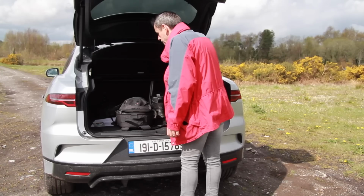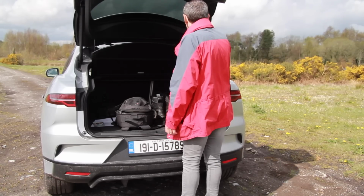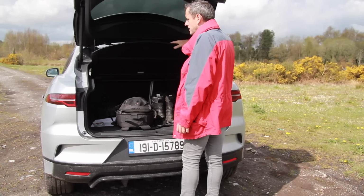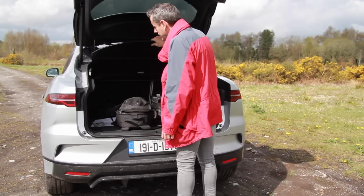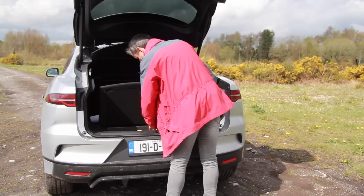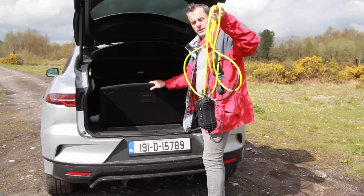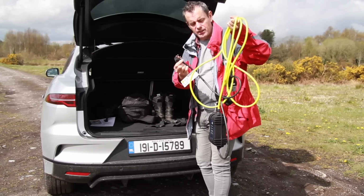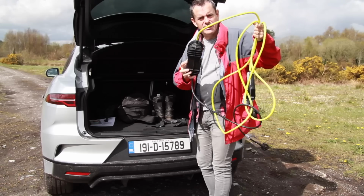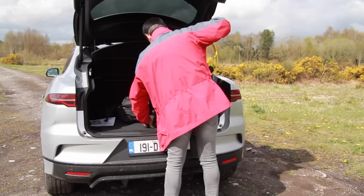There's a 12-volt socket in the boot, a shopping bag hook on either side of the car, and you've also got the tonneau cover, which can come out, or this kind of card. That's very thin card. That's okay though. And underneath this, I have my granny cable, which looks like that. We call these granny cables, and you've got a 3-pin socket on one end and the car charger on the other end. So you can plug it into any 3-pin socket anywhere, and drive their electricity bills through the roof. That is contained under here.